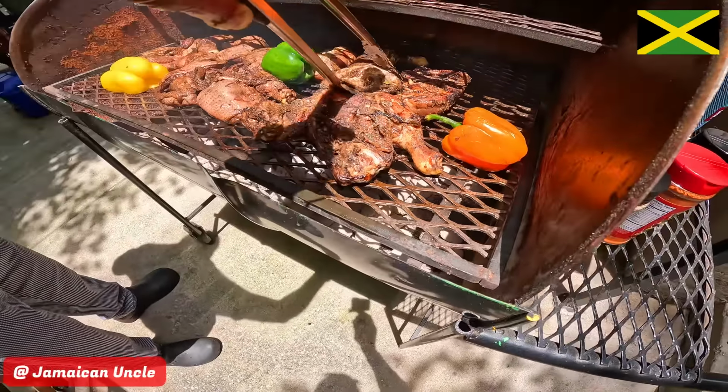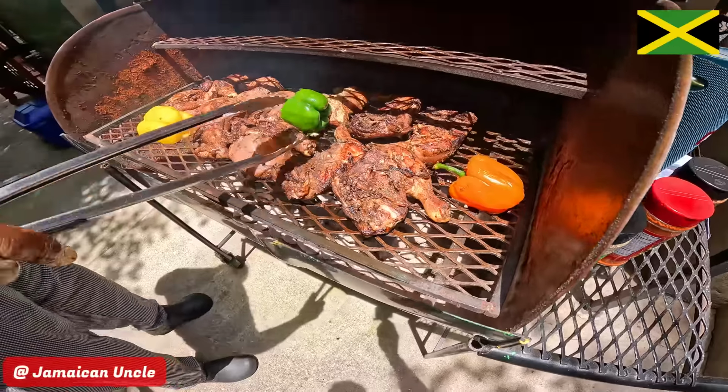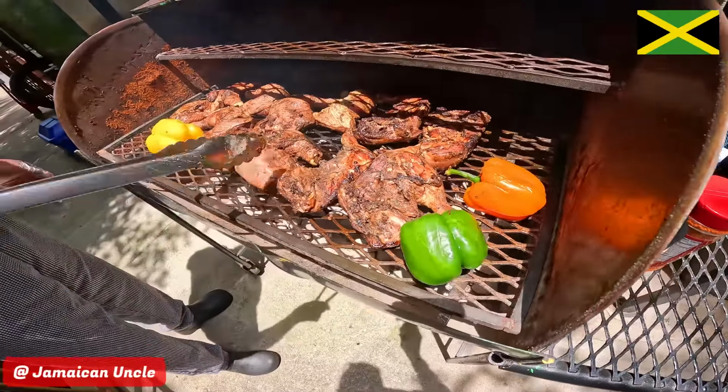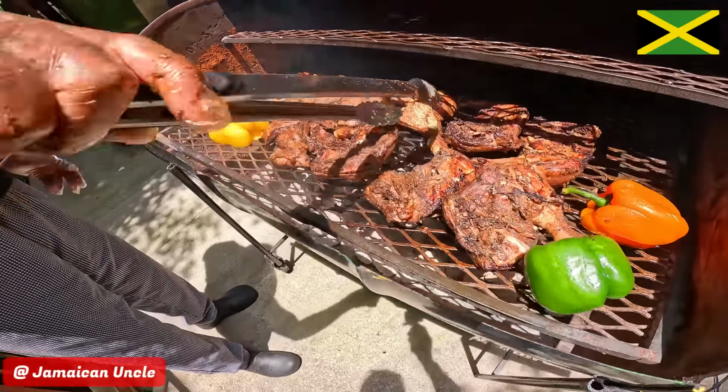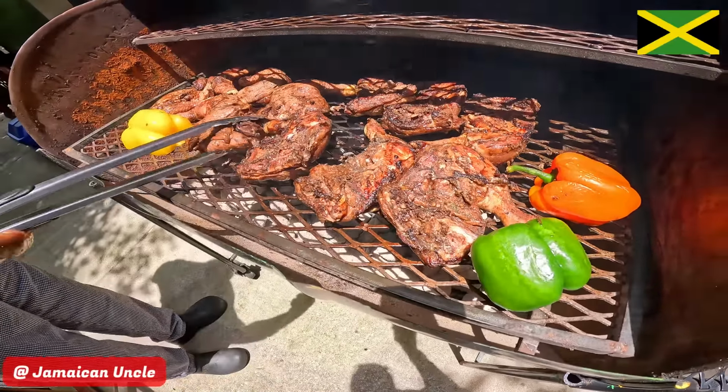And you don't put everything in there at one time. You do them batch by batch because you don't want it to be too crowded. You see? Look here.